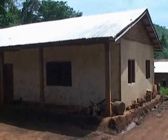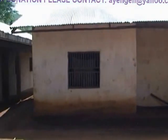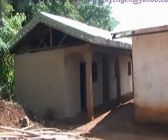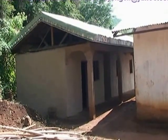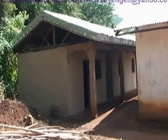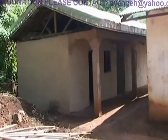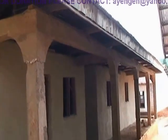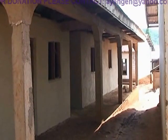Work in progress. That second hall has a connecting building to the left as you move into the main Fon section of the palace. It has been plastered already with front pillars fitted. It is in fact a connecting building. From this closer vantage position, it is possible to see how connecting this third structure is to the Fon's palace.